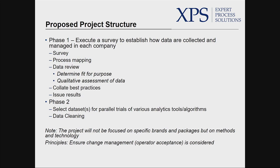Phase one is essentially executing a survey to establish how data is collected in our operations. This came very clearly from the floor during that workshop back in December, and I credit Rob Stevens for continuously moving us towards understanding best practice in our industry. What are we using for collection? What are we using for data cleansing? And then how is the information used? And then collate that as the first phase of the project.